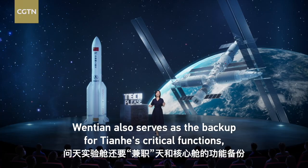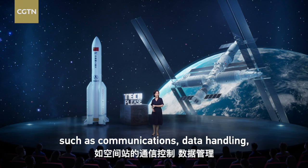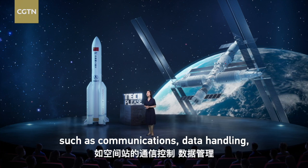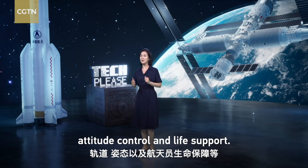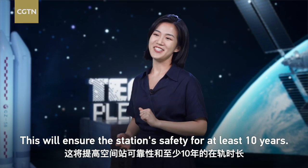Last but not least, Wentian also serves as a backup for Tianhe's critical functions, such as communication, data handling, attitude control, and life support. This will ensure the station's safety for at least 10 years.